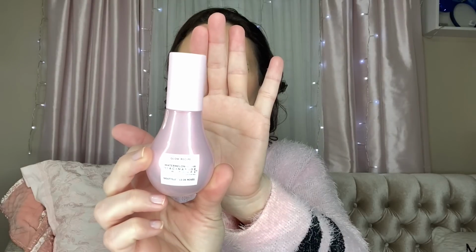This is what the bottle looks like. So much prettier than I thought it was going to be. It does not look this pretty on the website or on the app. The bottle is iridescent. It's just very lovely, something that would look so pretty on a vanity. Sorry for the lighting change there. And so I'm excited to see how this works.